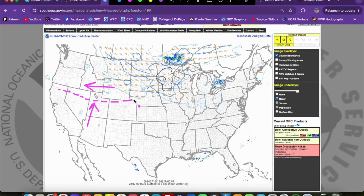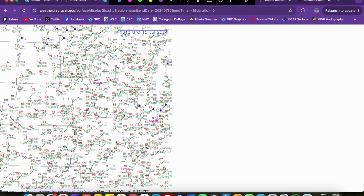So you'll notice our shear vectors across Iowa very much out of the west, pretty much due westerly at this point across Minnesota into Iowa, a little bit of a northerly component as you go farther to the south, but nonetheless mostly a westerly component, shear vectors here in the deep layer. You translate that to our surface boundary, which is located somewhere right in this vicinity as well. As we talked about, shear vectors looking like that, very much almost purely parallel to the initiating boundary.